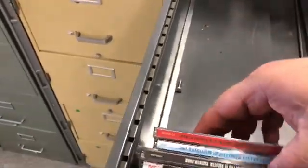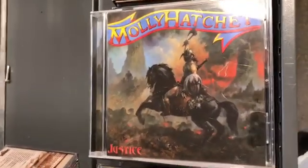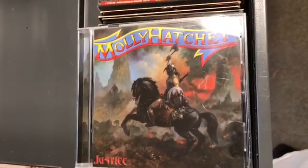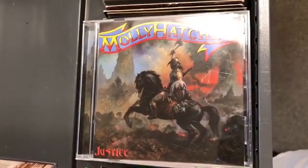We sold a Molly Hatchet. This one really surprised me. We got this in that trade the other day. I ended up, like I said, having maybe 30 cents cash in it. But I sold that for $29.99. I guess it's out of print. But I was glad to see that.